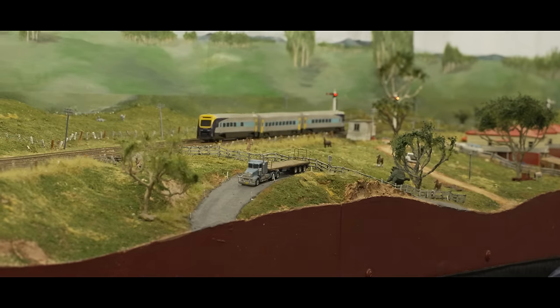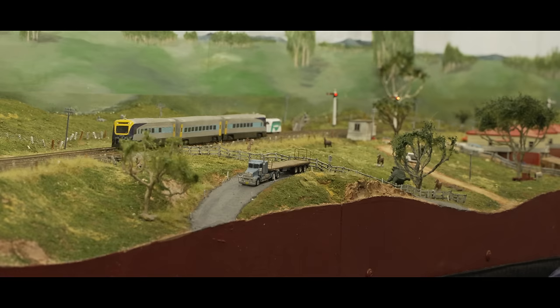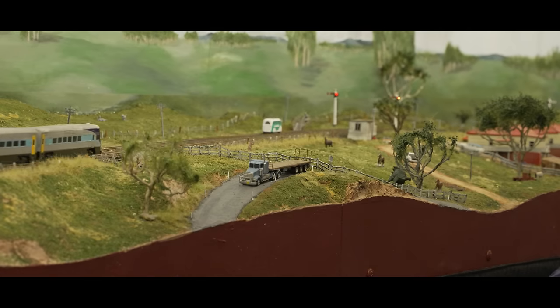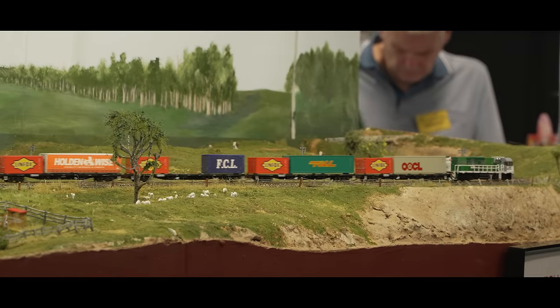The Sydney Enscale Model Railway Club operates a number of layouts at their club rooms in Rockdale. This includes North American, Australian, British, and Canadian. So if you are interested, check out their website.